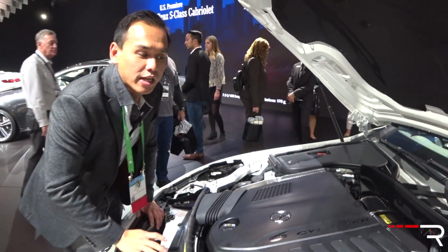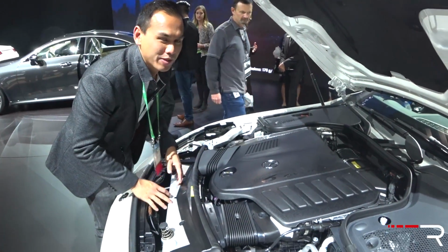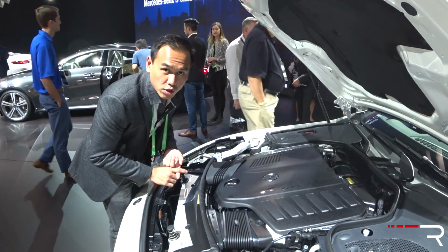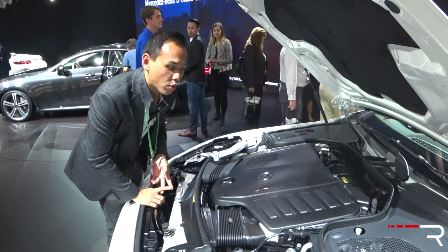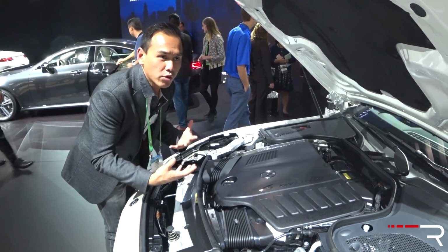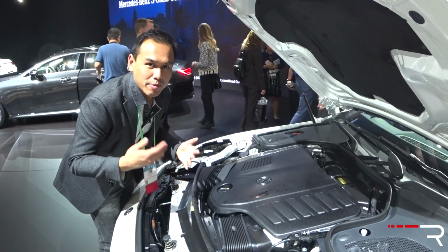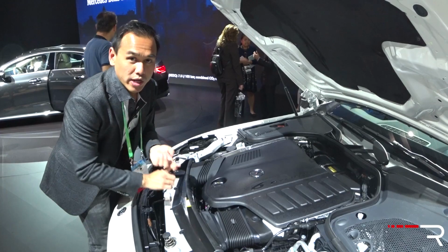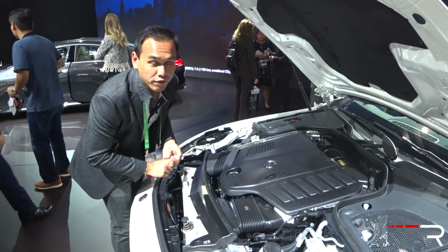Now, at launch, the CLS450 will actually be a hybrid system. It's kind of a mild hybrid system. On its own, this 3-liter produces 362 horsepower and 369 pound-feet of torque. Now, Mercedes is introducing something called EQ Boost, where it has an electric motor to fill in the gaps. Whenever you're coming to a stop, the gas engine will shut off and the electric motor will power it on its own. That will produce 21 horsepower and 184 pound-feet of torque on its own.